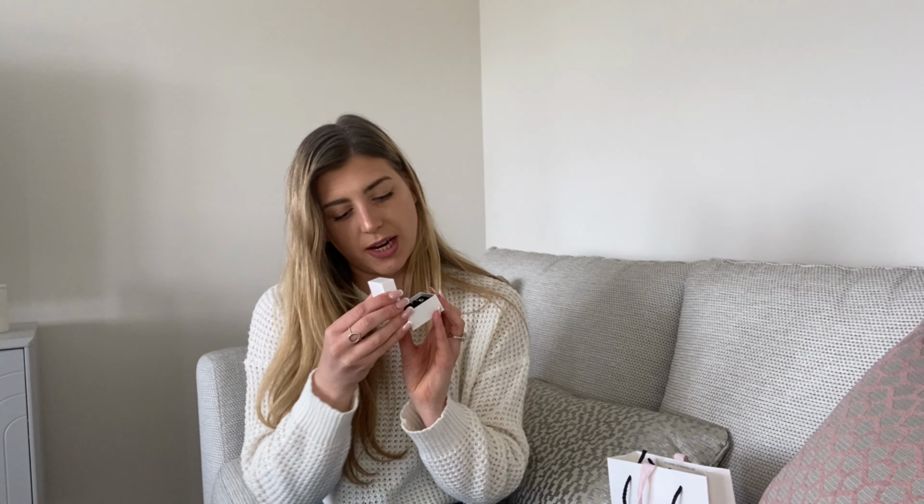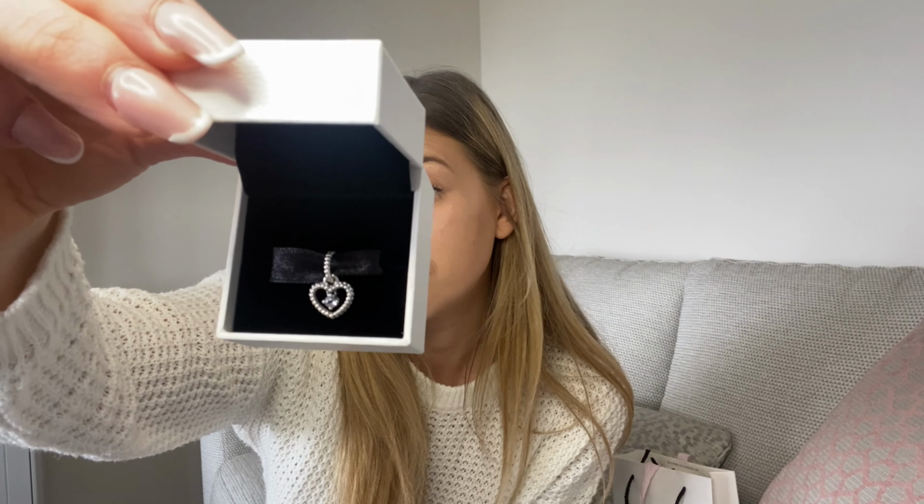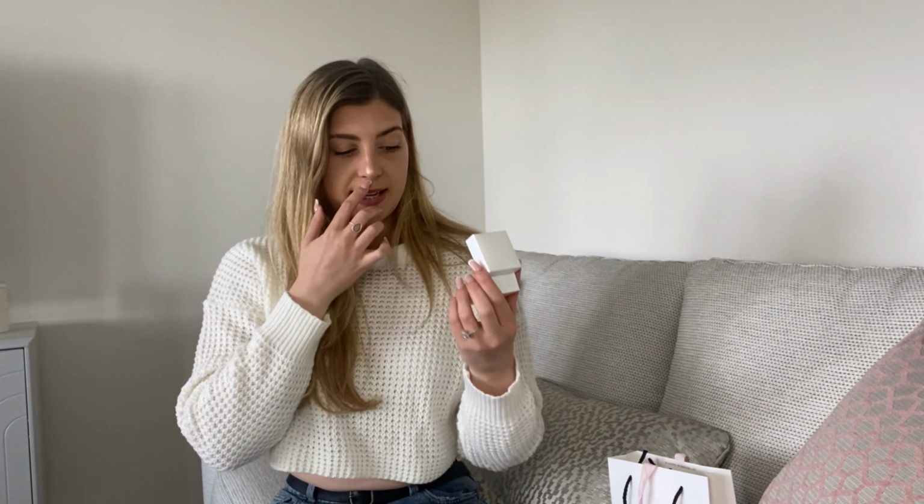So I've got two of those, and then this one, which is a birthstone charm. The one I had previously was just a block with the stone in the middle. This one is a dangly one with my birthstone in the middle. So it looks like that. I'm a March baby, so that is for March. I absolutely love that. And it was a really good price.